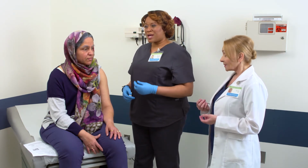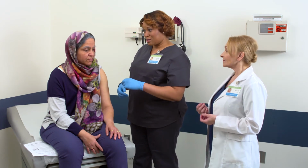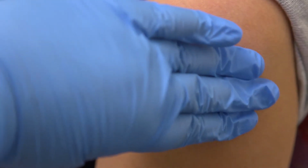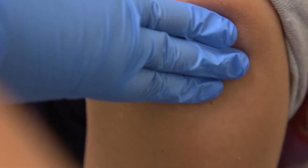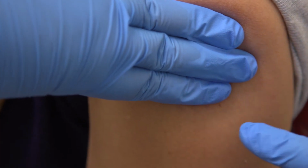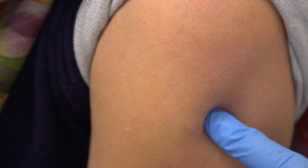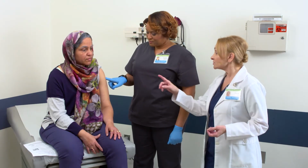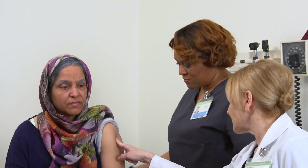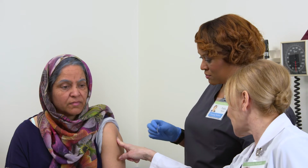Okay, so with my left hand, I place 3 fingers below the edge of the acromion process of the scapula. That's my injection site right there. I'm going to clean the area first. Okay, let me double check and palpate the muscle you'd like to use. Feels good, solid muscle.